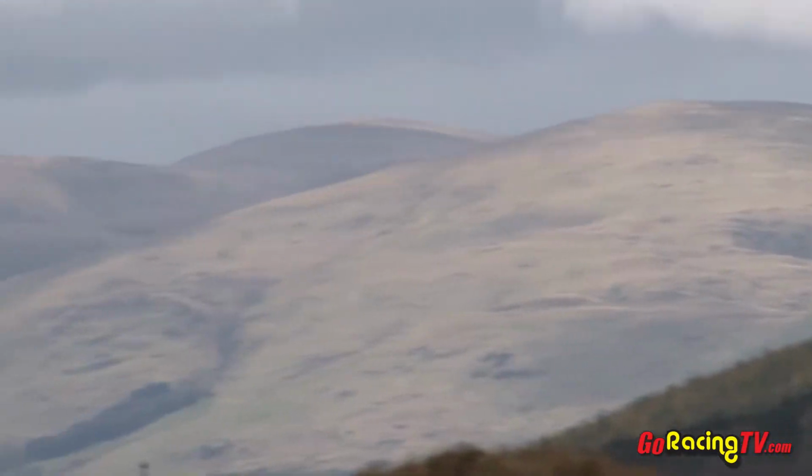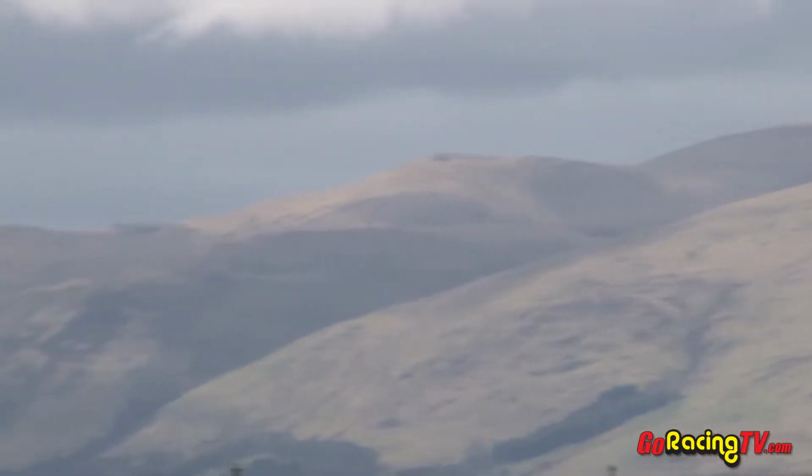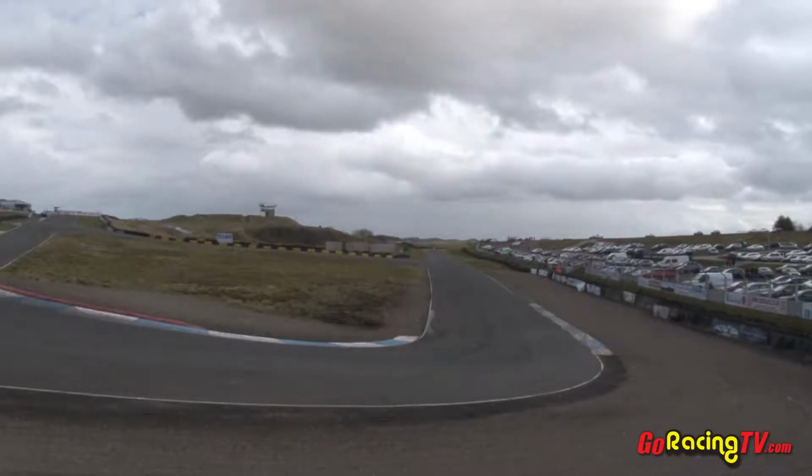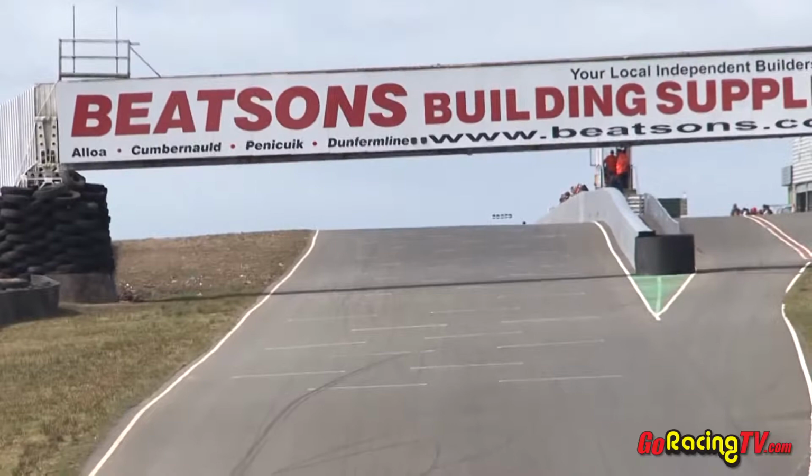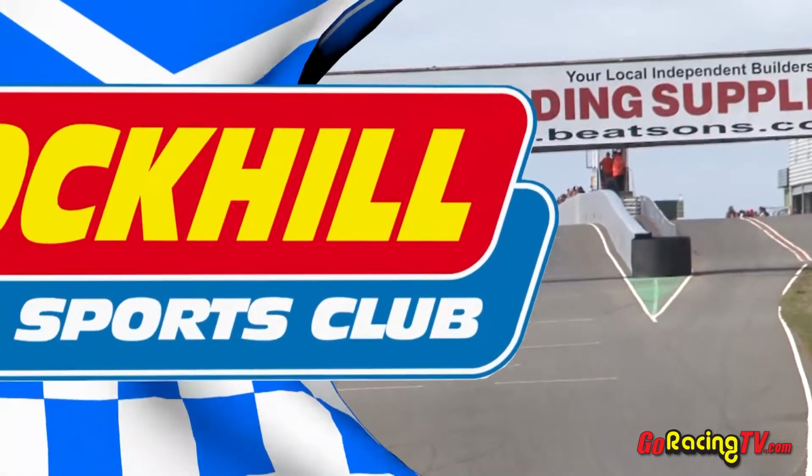Welcome to Knockhill Racing Circuit for the Superbikes and Clubman programme. Duncan Vincent, joined in the box by Dennis Hobbs. We're going to be having the fastest bikes on track today. Lovely conditions, but first of all let's hand down to Dennis and Joe on track.